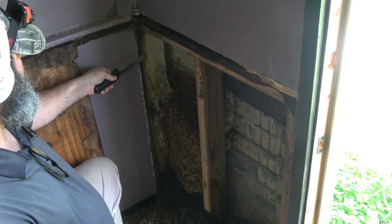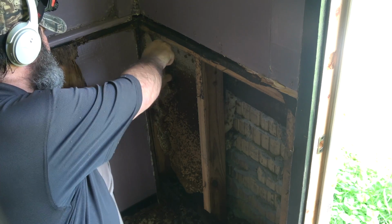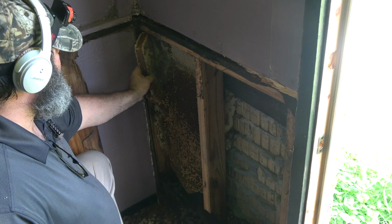Now this is a really beautiful chunk of honey, and I would really love to either harvest it or feed it back to the bees. But I'll tell you why in a little bit, why we're not going to do that.